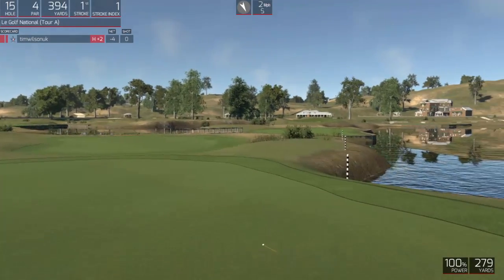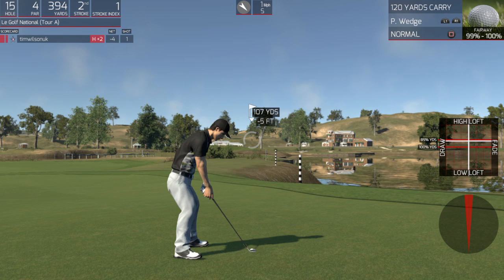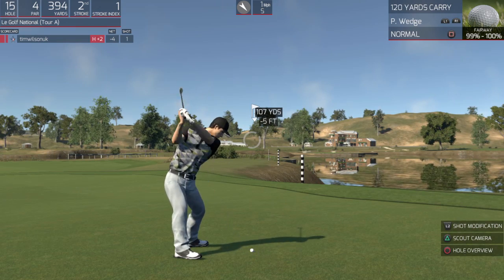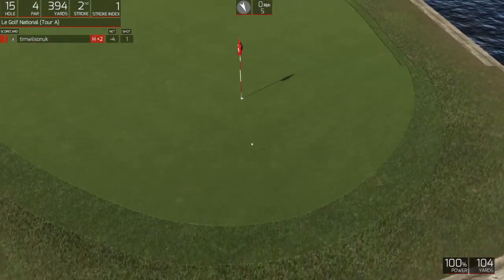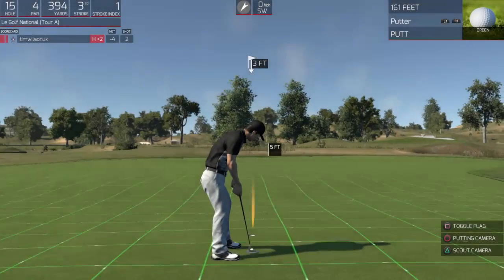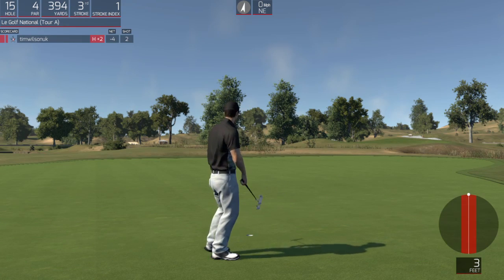280 yards. That's going to leave me just over 100 yards to the flag. Yeah, 107. Call it 105 with the change in elevation. I'm going right at the flag with this one. I'm not even having a look at what's around the flag, because that's going to land right next to it. 3 feet, tap in for a birdie.